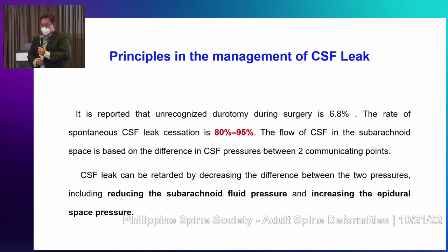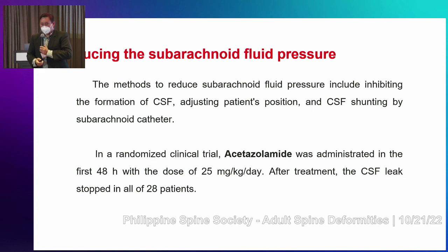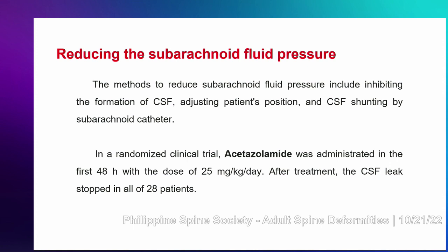And again, always consider the pressure gradient. In other words, if you try to manage a CSF leak, always think of trying to reduce the subarachnoid fluid pressure while at the same time increasing the epidural space pressure. The methods to reduce the subarachnoid fluid pressure include trying to inhibit the CSF production, and then usually you may adjust the patient's head position. And I haven't tried lumbar puncture, so that's also a consideration.